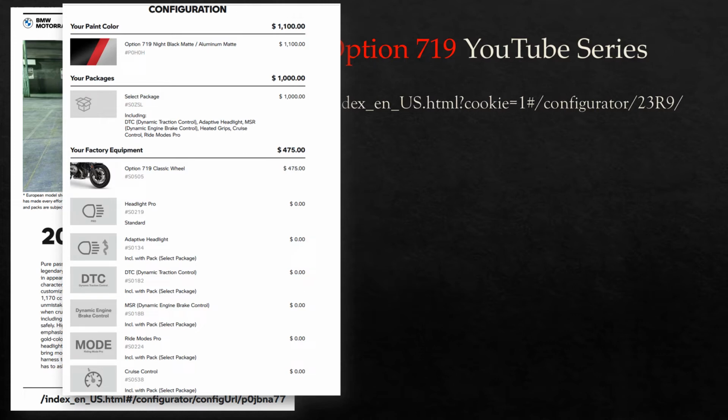When you first get into it, you'll have choices of your paint colors. And again, if you do the 719 option, I think there is another color that went with this, but it does not look like this whatsoever. So I went with the night black matte and then aluminum matte. The aluminum part of it is not paint. It is just a fine finished aluminum. So it's really kind of neat with that.